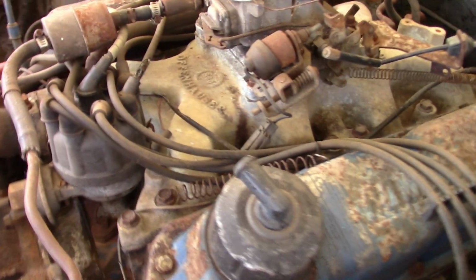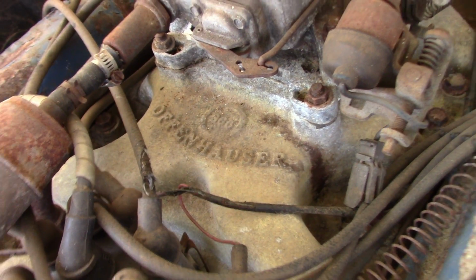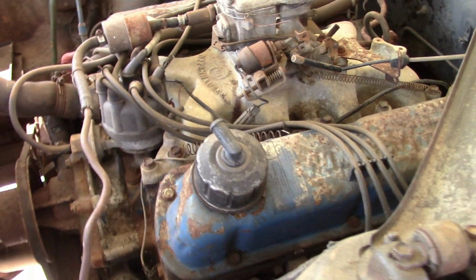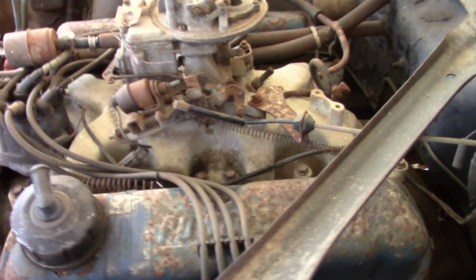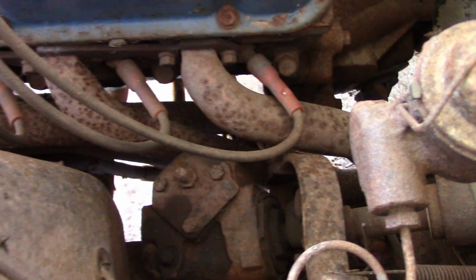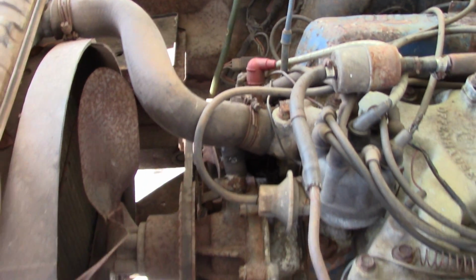I find it interesting that it has an Offenhauser aluminum intake, and from what I've been told, that has been on this car almost its entire life. So that's pretty cool. It does have headers on it. And really, structurally, this is all pretty solid.